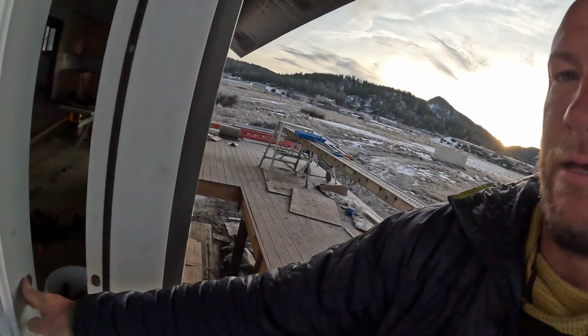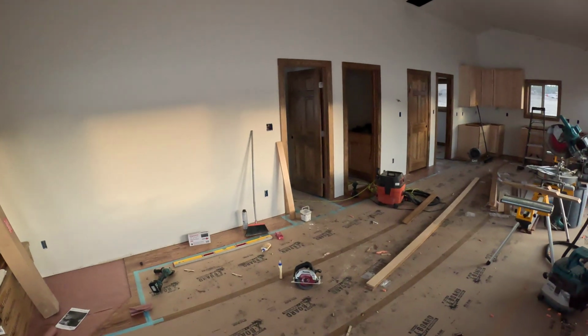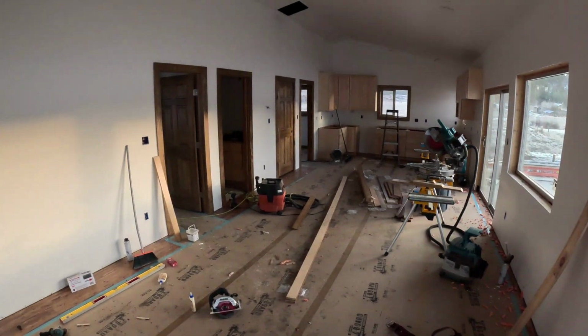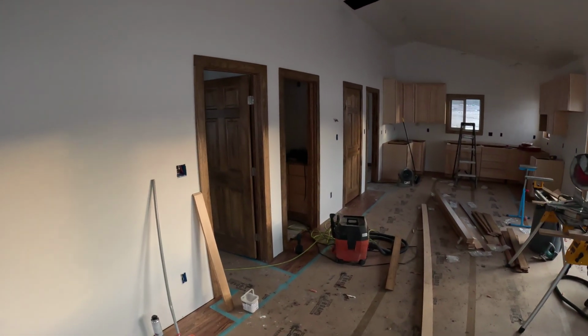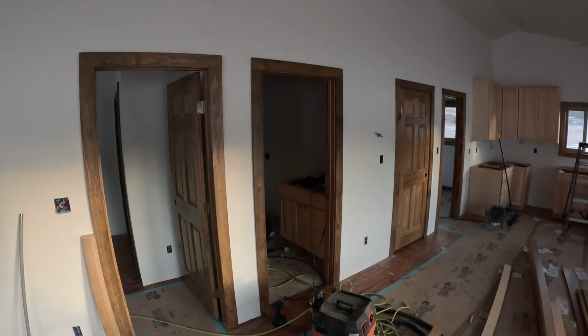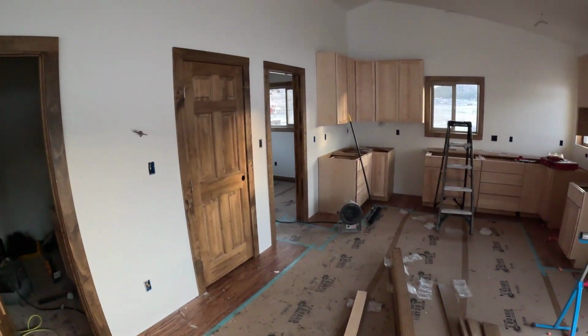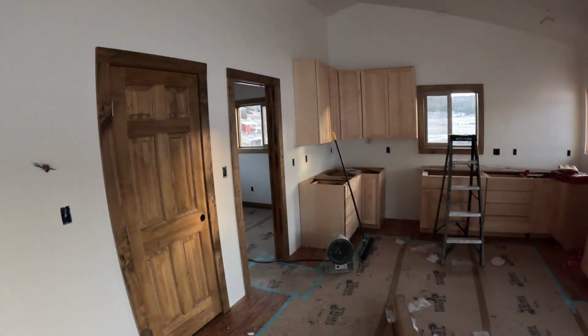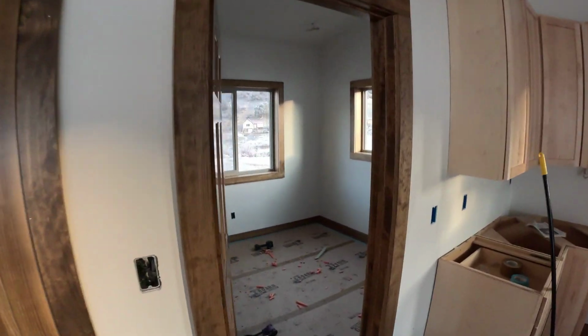And then let's take you upstairs, and it's Friday, so we got trash day. I gotta do some picking up here inside. It's a mess right now, but the trim is going up. Doors got hung yesterday. Floors got put in, cabinets Monday and Tuesday. So all this week, all of this happened.